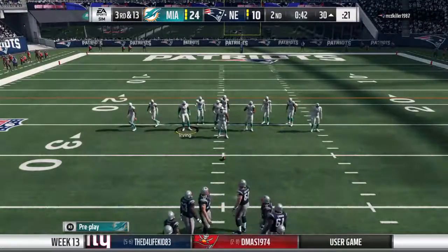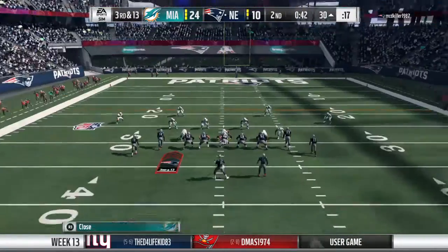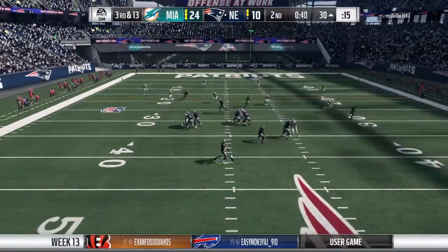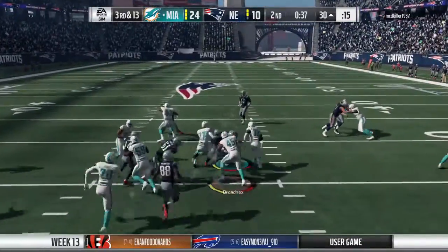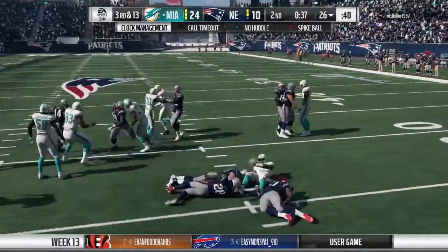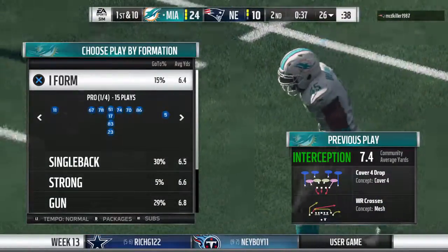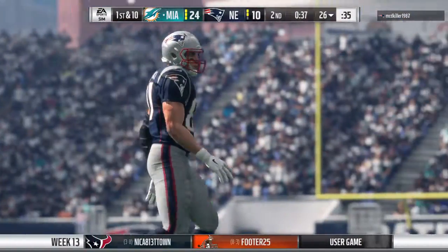New England on third down. They've converted 3 out of 5 thus far. This is going to be 3rd and 13. Shotgun now for Brady. And Brady going to be intercepted a third time. Picked off at the 19. And he brings it back to right around the 26-yard line. Well, that's 3 picks he's now thrown in this game.